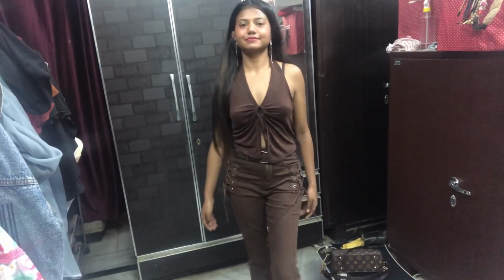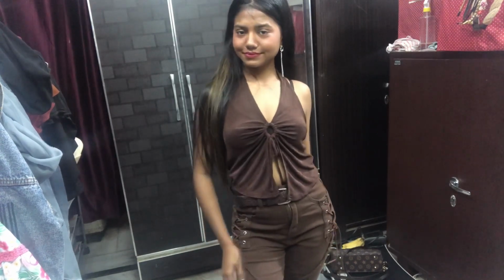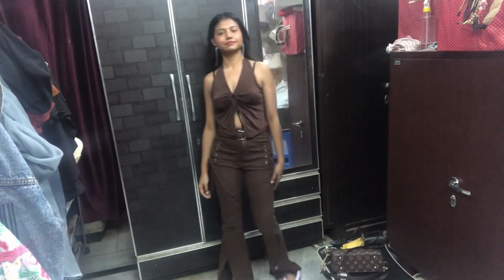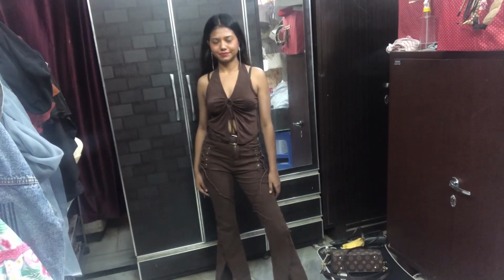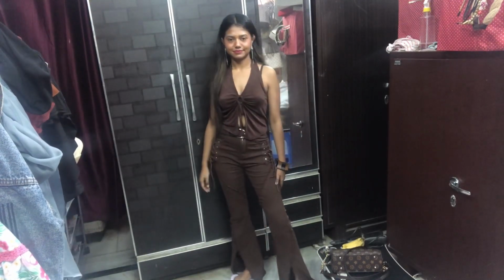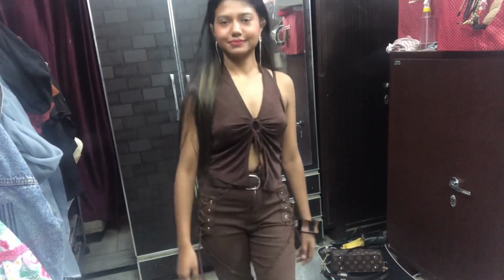And the next is this outfit. Well, this is my old outfit, the top is new, the jeans I got from Rajouri Garden Market. So I just wanted to show you the outfit. This is what I was supposed to wear today, but then I changed my outfit and wore a really boring outfit. Anyways, this is the quick outfit look, very beautiful. I love nice clothes, I just love styling clothes. So yeah, this is how it looks.